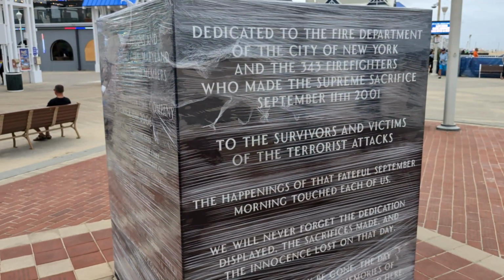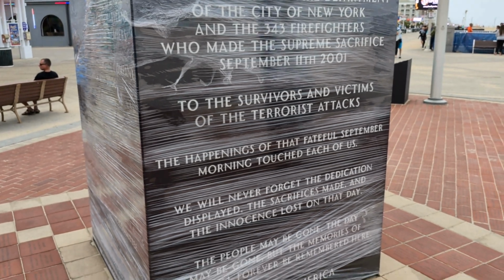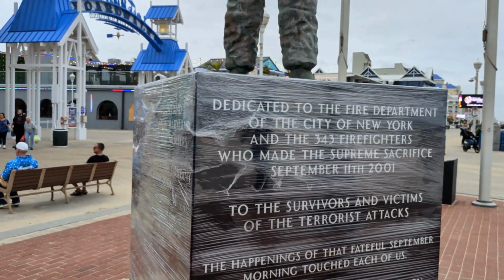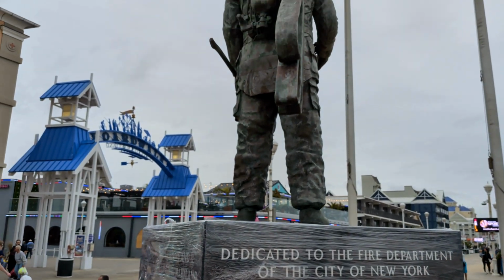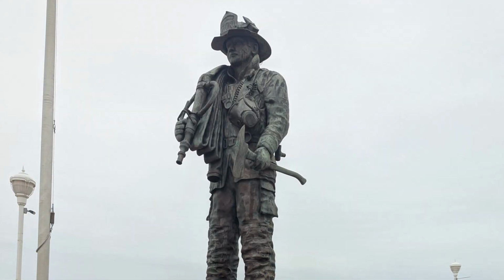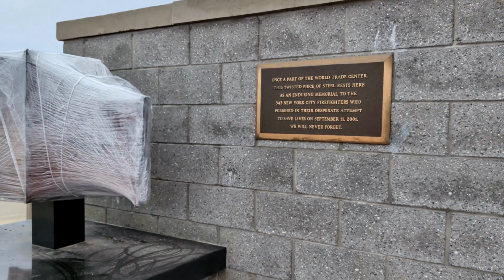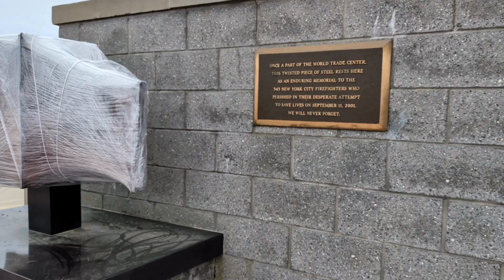On the boardwalk, we stopped to pay our respects at the Firefighter Memorial. It honors all firefighters, past and present. It also memorializes the victims of the September 11th attacks and specifically the 343 firefighters from the fire department of the city of New York. The centerpiece is a bronze statue. Next to it is a steel beam recovered from Ground Zero.